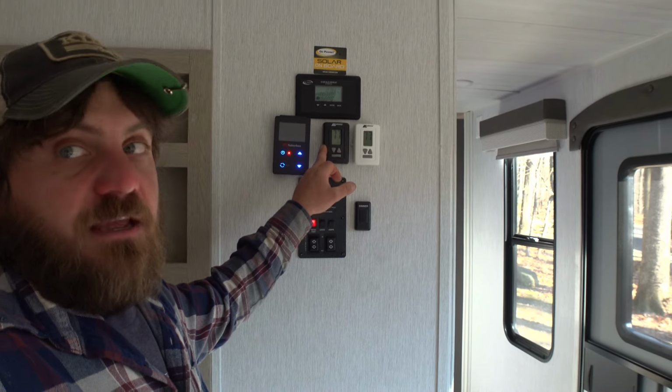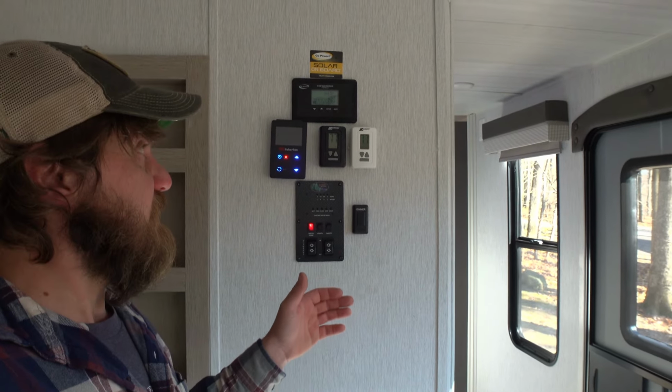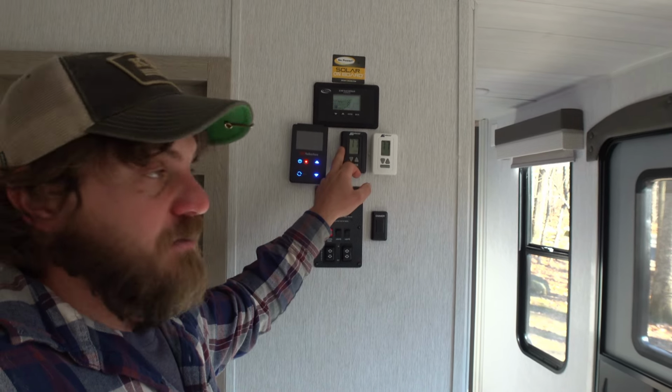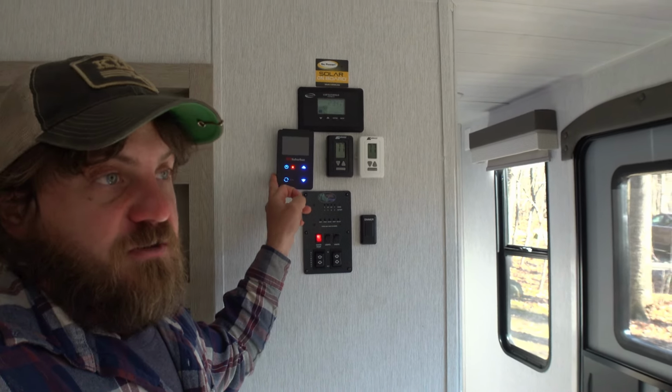This is your main AC control, and this is the one for the bedroom. Not sure exactly how that works yet, but if this is the thermostat for out here and it's controlling an AC that's back in there, I don't see how that makes sense. Unless there's a thermostat on the unit and it just reads out here. Don't know. This is for the Suburban hot water heater, which, like we said, is using a lot of propane and causing us to use a lot of water.